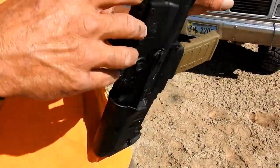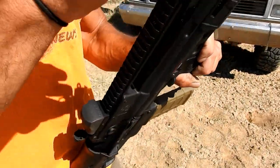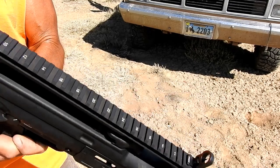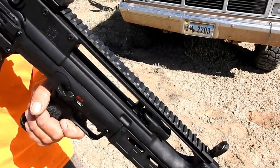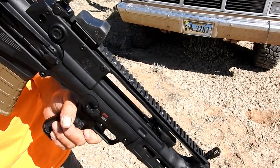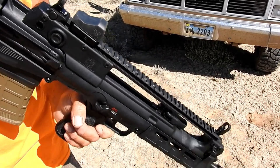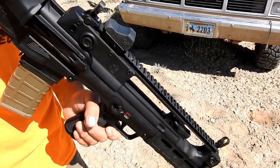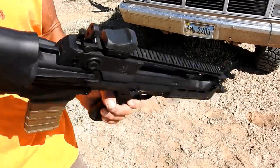Got your good old iron sights on there. I don't know if you can see that. Sorry, it's getting so hot. That white death hot thing in the sky that they say is the sun, which I'm always remembering the sun being yellow and really nice and made you tan and didn't burn you, but that's another conversation.